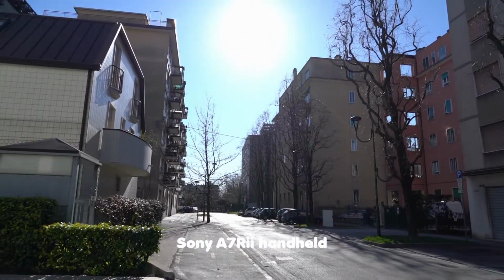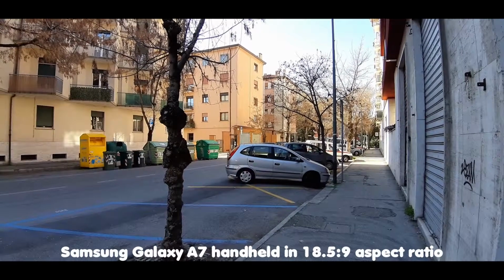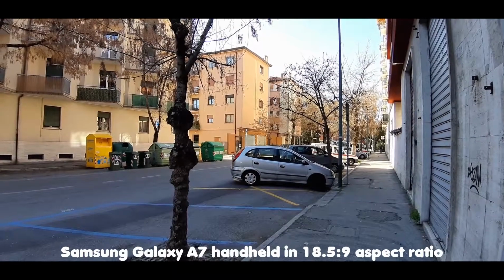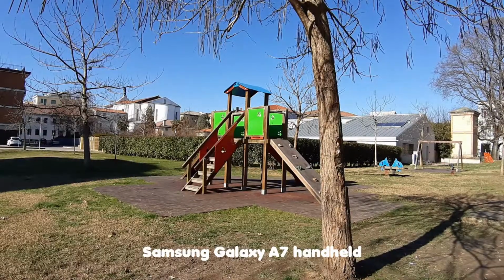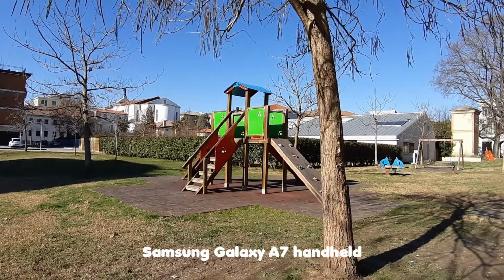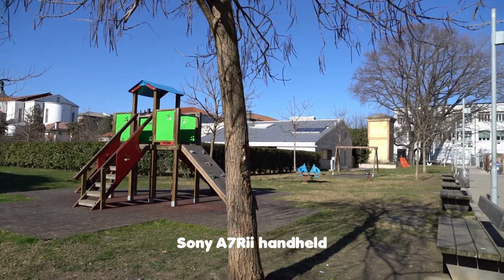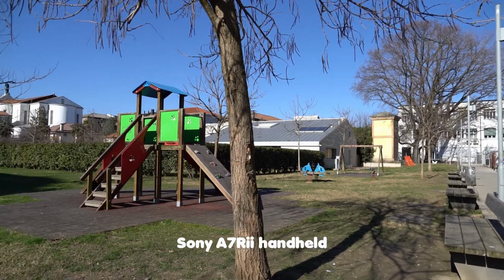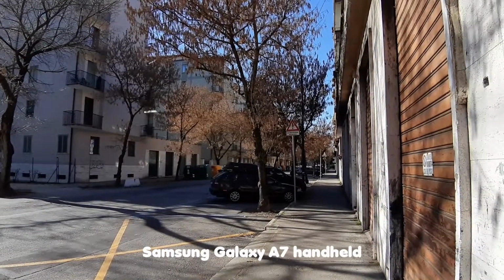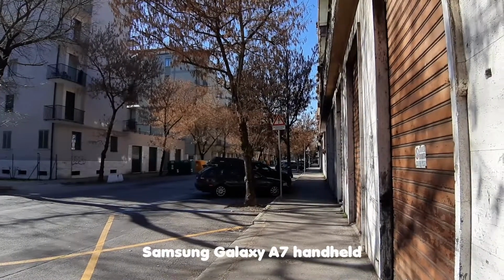Also worth mentioning is that the phone offers a wide aspect ratio of 18.5 to 9, which can be very interesting. All in all, the function of the camera is pretty good. I just hope it had better image quality. Then I would shoot a lot with this phone. But it's actually a pity that it doesn't shoot 4K. Otherwise, this would be perfect.